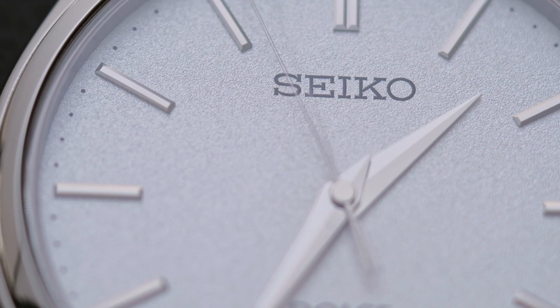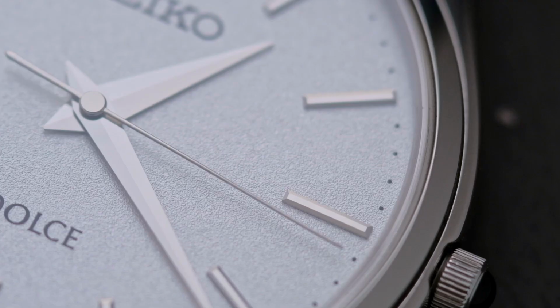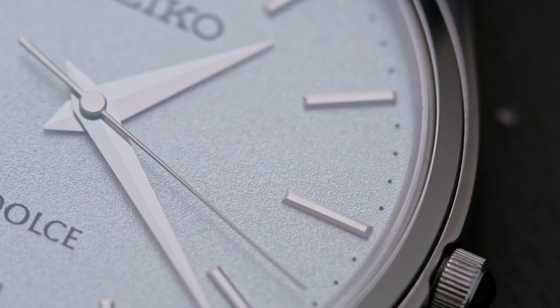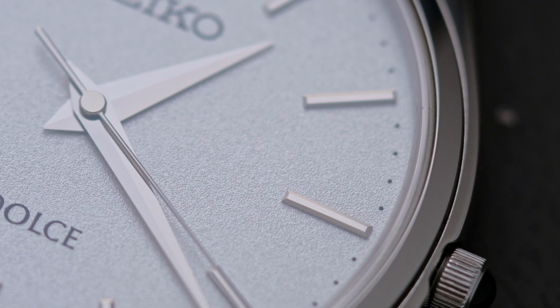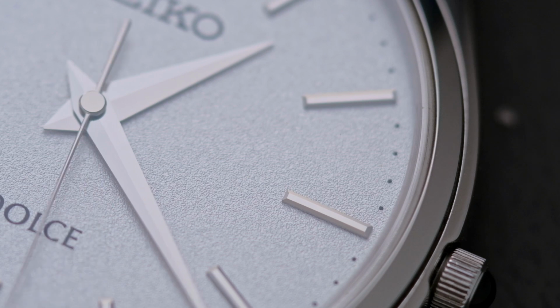into pure beauty. The hands are fully polished Dauphine style hands. They reflect light quite well, making them appear black at times, lending to great visibility. The second hand has a capped pinion that gives this watch a splash of sophistication. We usually find capped pinion on a watch 20 times the price of this, and sometimes not even.